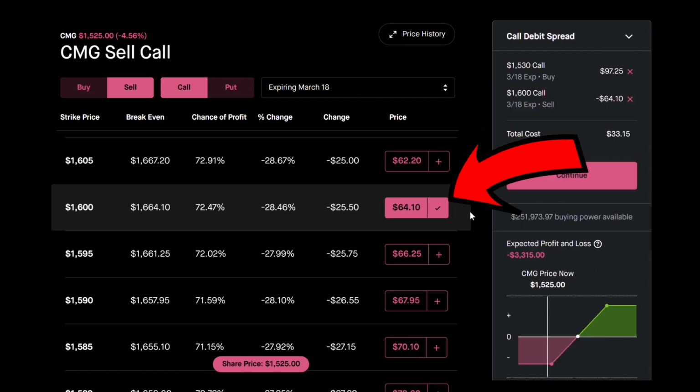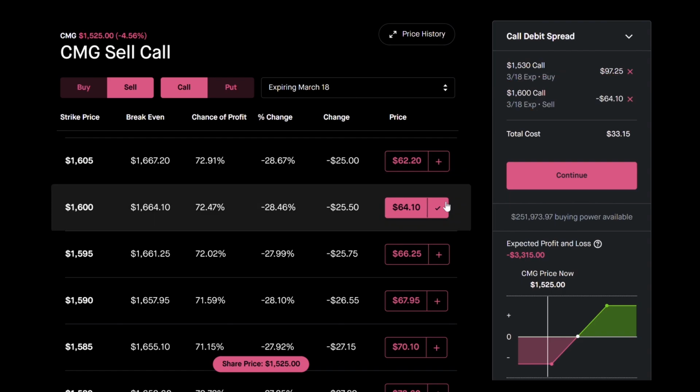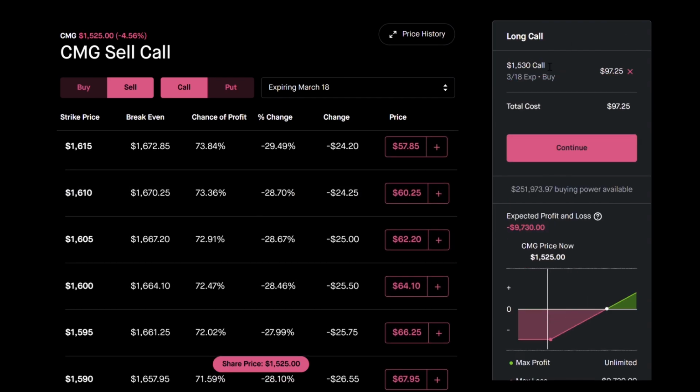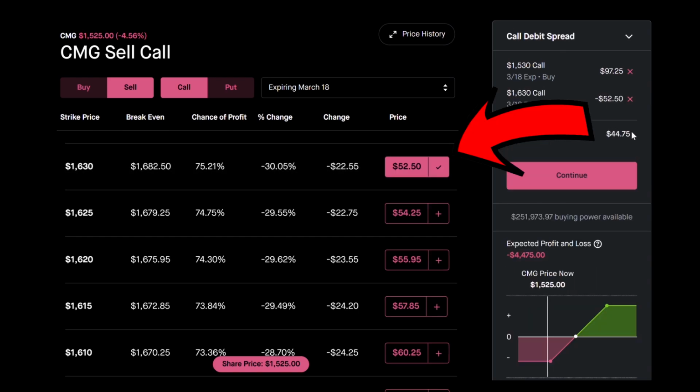So now that I have clicked sell the $1,600 call, what you guys will notice right now is I've opened up a call debit spread or a bull call spread. Both of them are the same thing. All right, so if you'll notice right here, the total cost has gone down to only $33 rather than the $97. So you basically have a discount of 2/3 off of the price. Rather than paying nearly $10,000, the total cost is only $3,300, and your total reward is going to be $7,000 here. However, what I actually want to do to make the math even easier, because I'm opening up a $1,530 call option, I want to sell the 1,630 call option so the math is even easier.